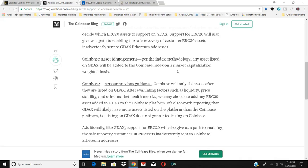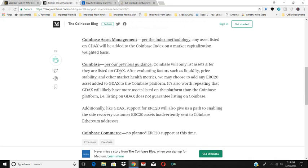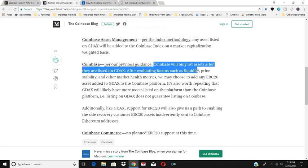Okay, so Coinbase, here's another thing. Coinbase asset management: any asset listed on GDAX will be added to the Coinbase index on a market capitalization weighted basis. Per their previous guidance, Coinbase will only list assets after they are listed on GDAX. So that's big.